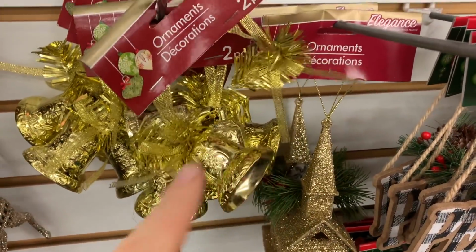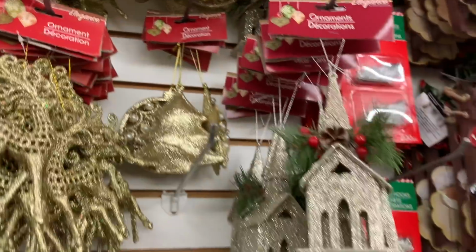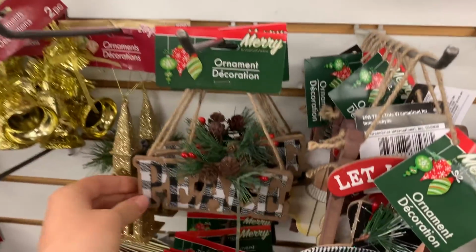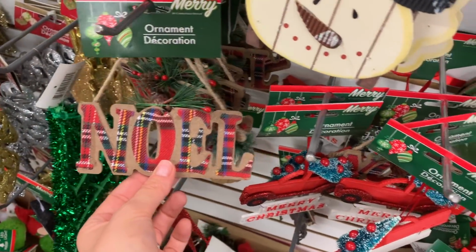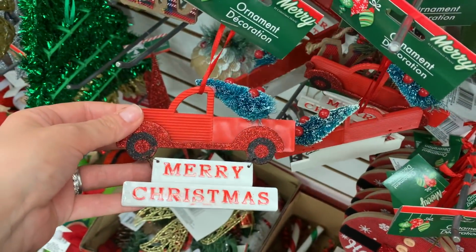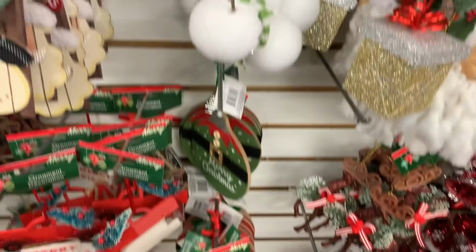They've got little bell ornaments, like a gold reindeer. So whatever you're doing your tree in, they have tons of stuff for it. These are super cute too, with the buffalo plaid. They have it in Peace and Noel. They also have this Merry Christmas one, which is super cute with the hanging sign and the truck and the tree on the back. I think that's adorable.